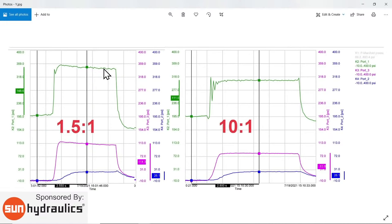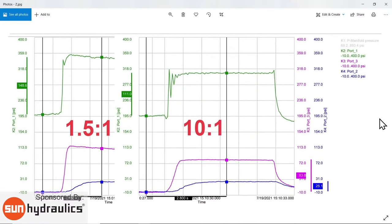The rest of the descent of the cylinder runs pretty smoothly, somewhere around 350 psi. And that's us working with a 1.5-to-1 surface area ratio counterbalance valve. Over on the right-hand side is a 10-to-1. Here, let me squeeze these two graphs together a little bit more now that you know what we looked at on the left. I'll pull the 10-to-1 valve in a little tighter.